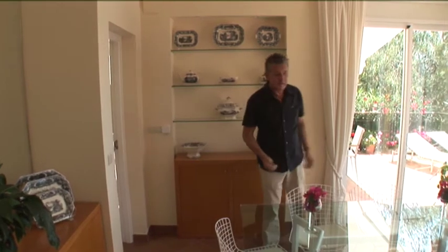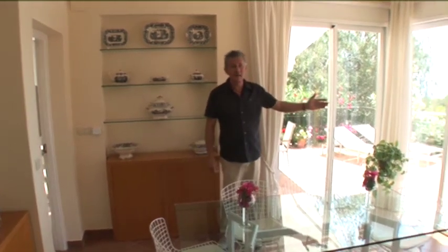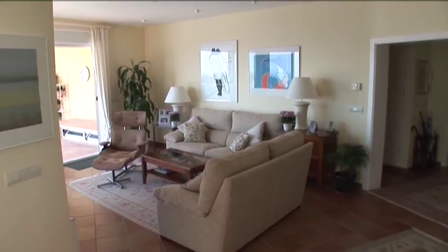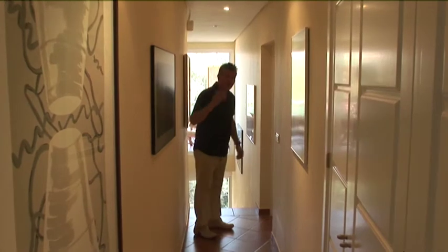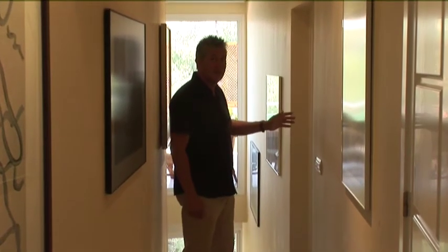Now from the kitchen, it takes us to this open plan dining room, which leads again onto the terrace outside and back through this way into the living room. Now this corridor actually leads downstairs to where the bedrooms are, but on this first floor, this is the master bedroom ensuite.